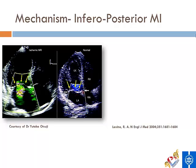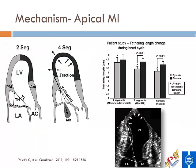As you've seen, in a situation in which you have an inferior-posterior MI, the posterolateral papillary muscle gets tethered, and you can see that that induces incomplete closure and mitral regurgitation. And actually, as Chaim Yosefi has shown in a paper in Circulation 2 years ago, whenever you also have involvement of all four apical segments, the same mechanism applies and you get mitral regurgitation.